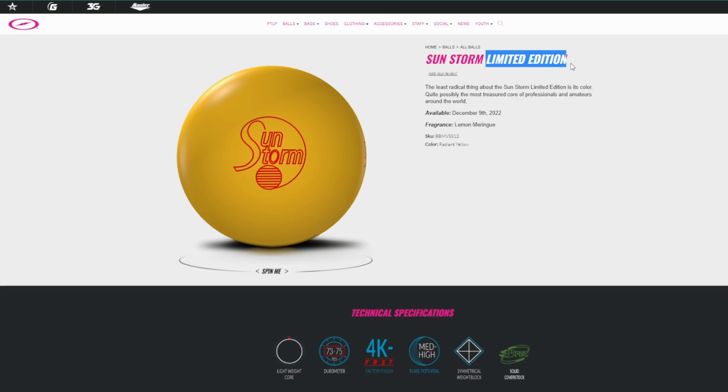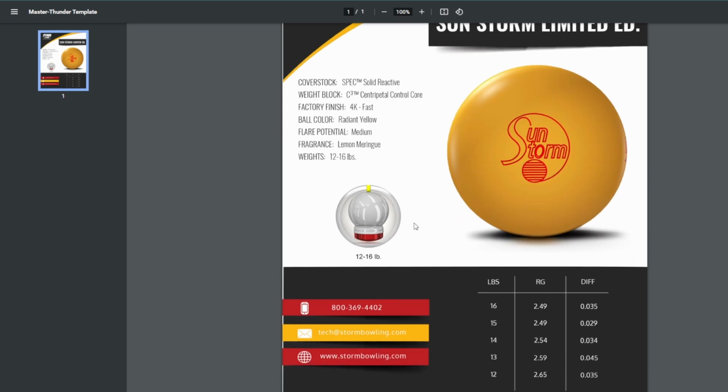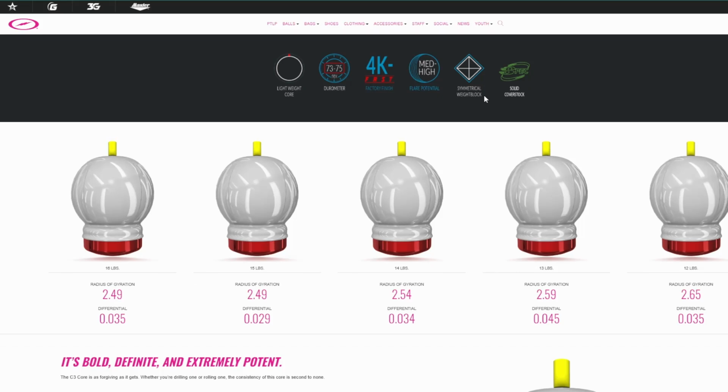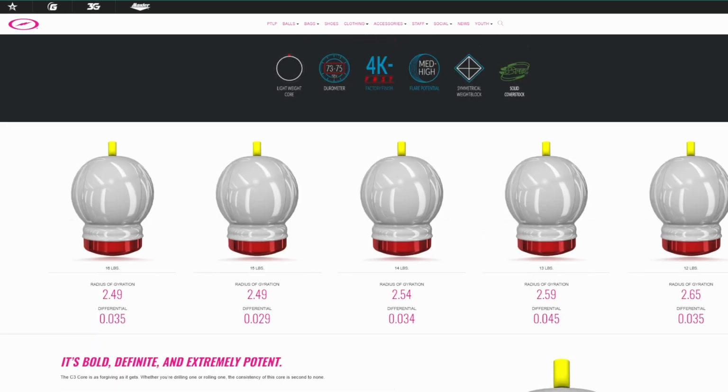Now, if we look at the spec sheet, you've got a spec solid reactor cover, C3 centripetal core, 4K fast. That's very important, by the way. Radiant Yellow, medium flare potential, lemon meringue. That sounds great. The numbers at 15 pounds, 249029. Okay, so 249029. That's what we're talking about here. Where have we seen that before? The IQ Tour. It's basically the same core, same specs. The only difference is it's going to be spec, right?